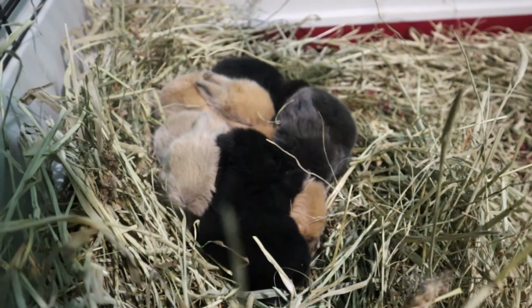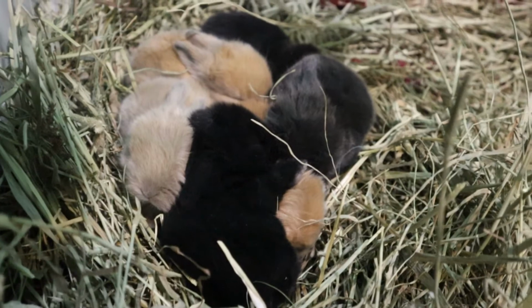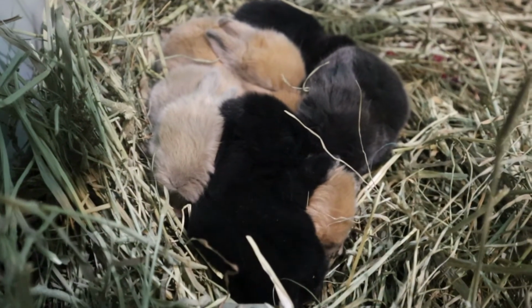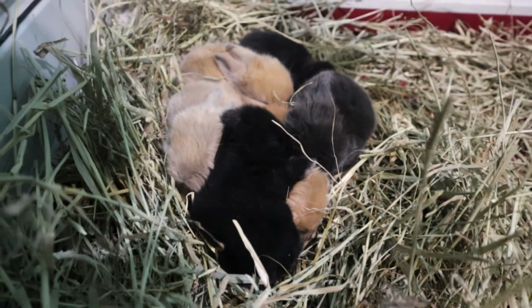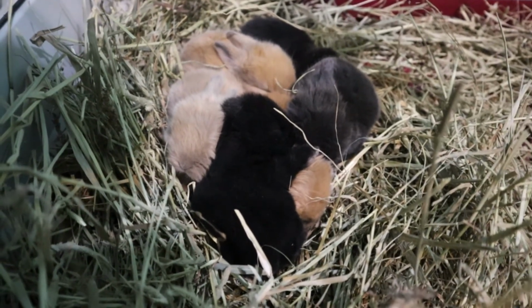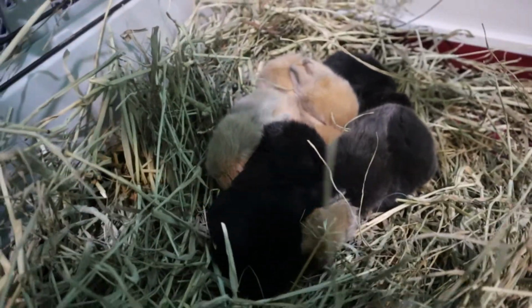Have fun. Here are the babies sleeping while mommy's out playing. They like to sleep a lot during the day. So we do have them sleeping, and the mom gets to be running around. Right? Okay, good night. Good nighty night.